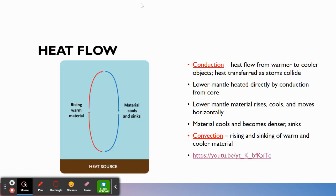In the mantle, you get heat flow. Have you learned conduction, convection, and radiation? Yes, we did that. Okay, so conduction is flow from warmer to cooler, and it happens as atoms collide into each other. They have to be touching, correct? Yeah. Okay, conduction is when things have to touch. Convection is not, and radiation is not. The lower mantle is heated by conduction from the core.